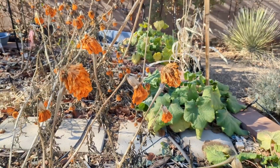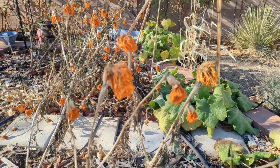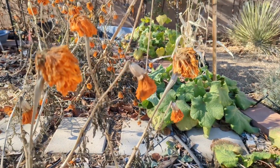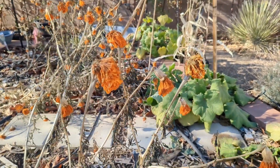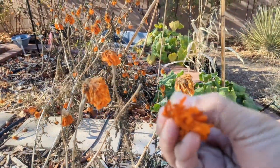But other than that, I've still got these marigolds hanging around. They're still adding a pop of color even though they've been dead for a while. And the way this works, like I said in a previous video, I planted the marigolds once and they keep reseeding themselves. So once I'm cleaning up the garden, they're just going to fall and reseed. But you could also just grab one of these pods, and I'm going to show you.